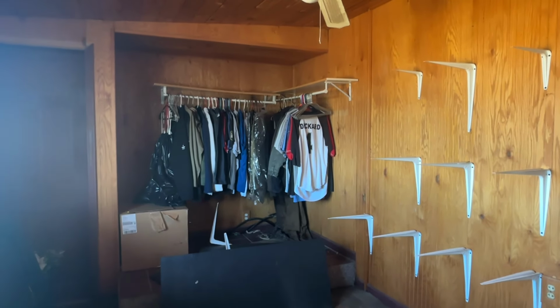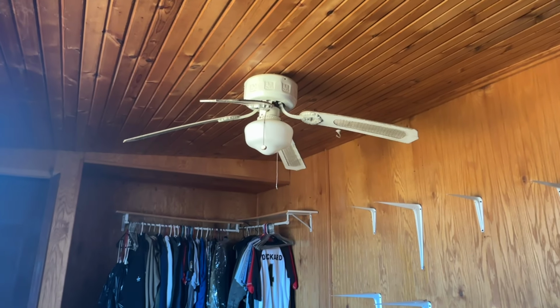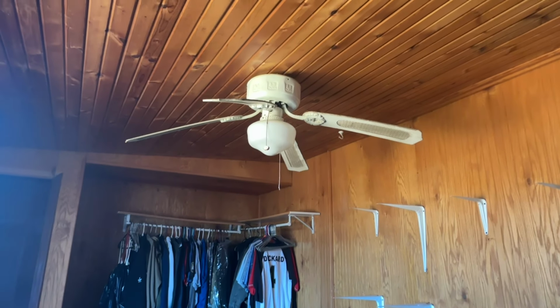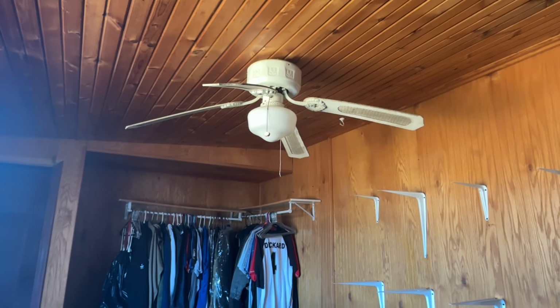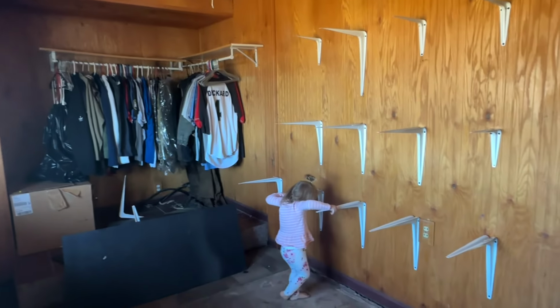This fan I really just want to take out and get rid of, but that's probably going to be a job for an electrician. The ceiling is really low in here, so a lot of people just hit their head. So anyway, that's kind of the update.